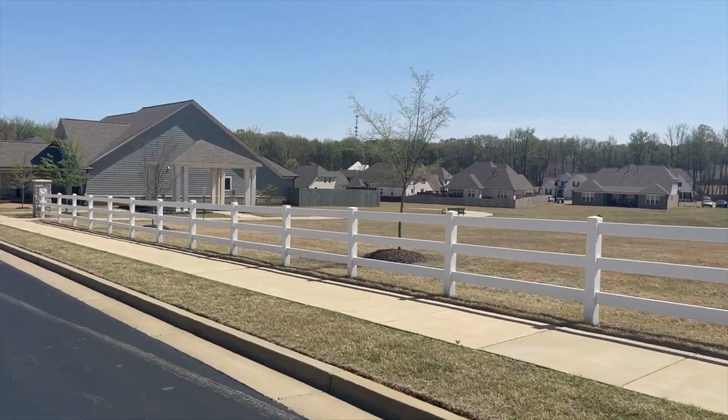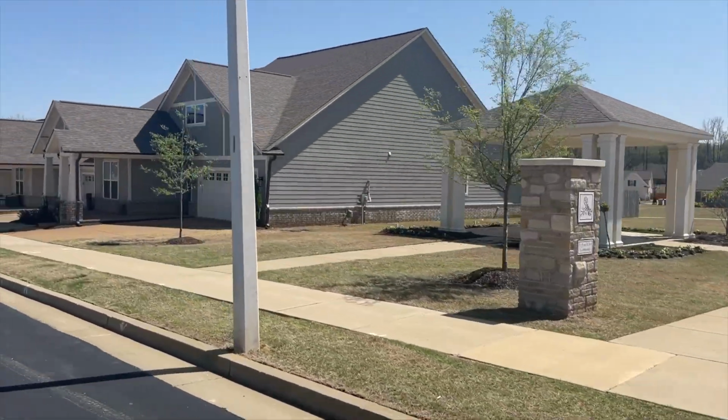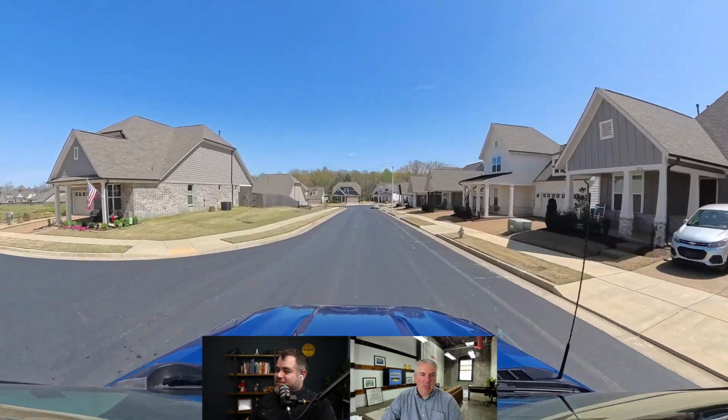It's just nice to have that, because so many times a lot of these builders will just come in and cram in as many homes as they can and not leave you any green space. Now, they did a ton of green space, and it's all managed and cared for through the HOA.